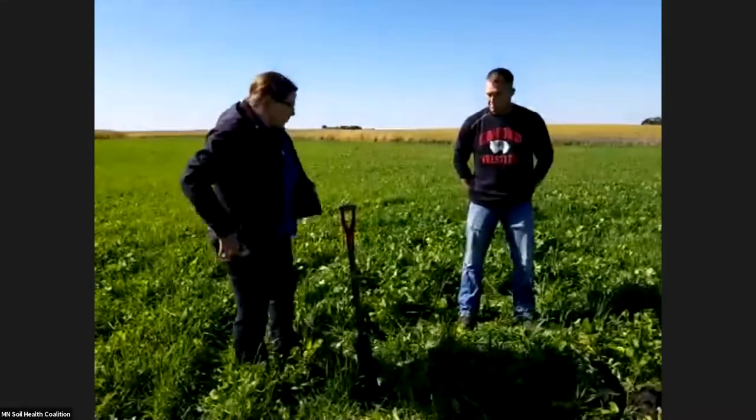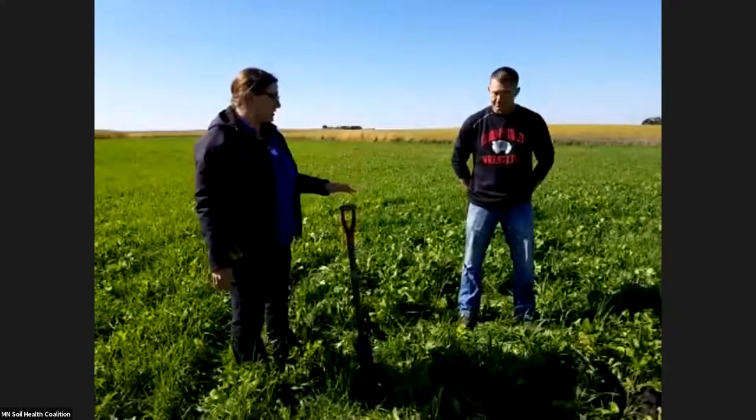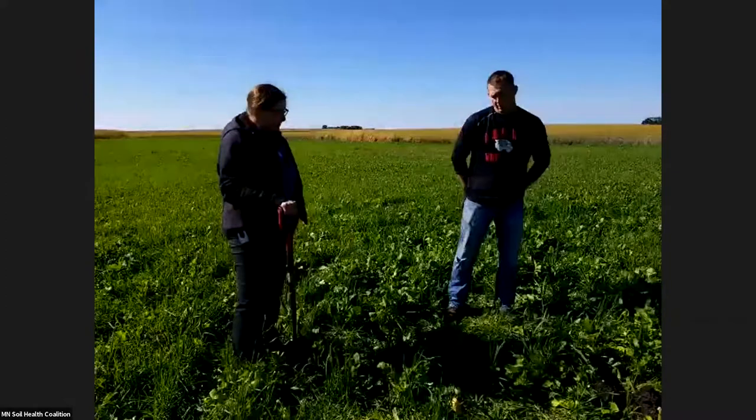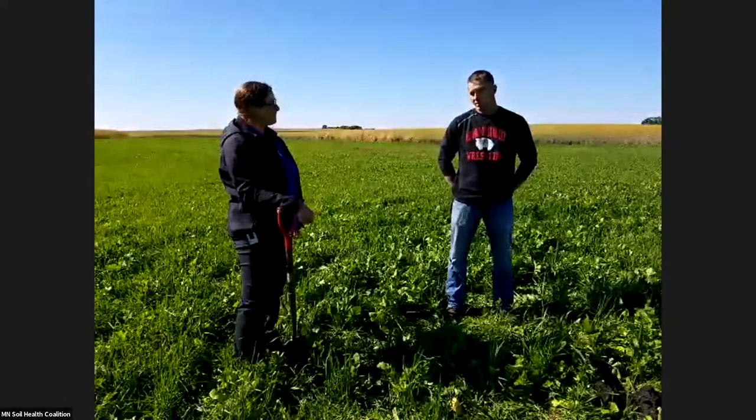And so once you've got your covers in, what's the next step, or what's the plan for this field? So this field is going to go back to soybeans again next year.